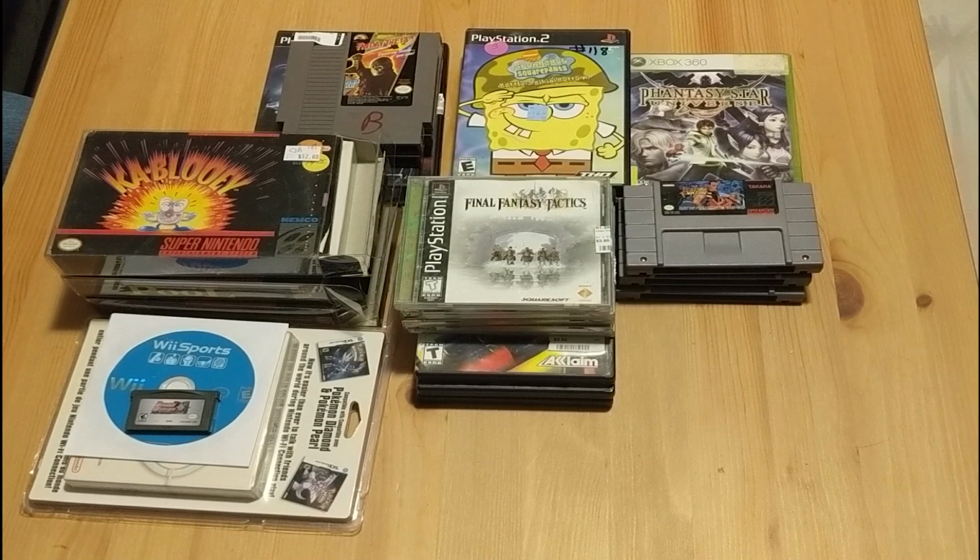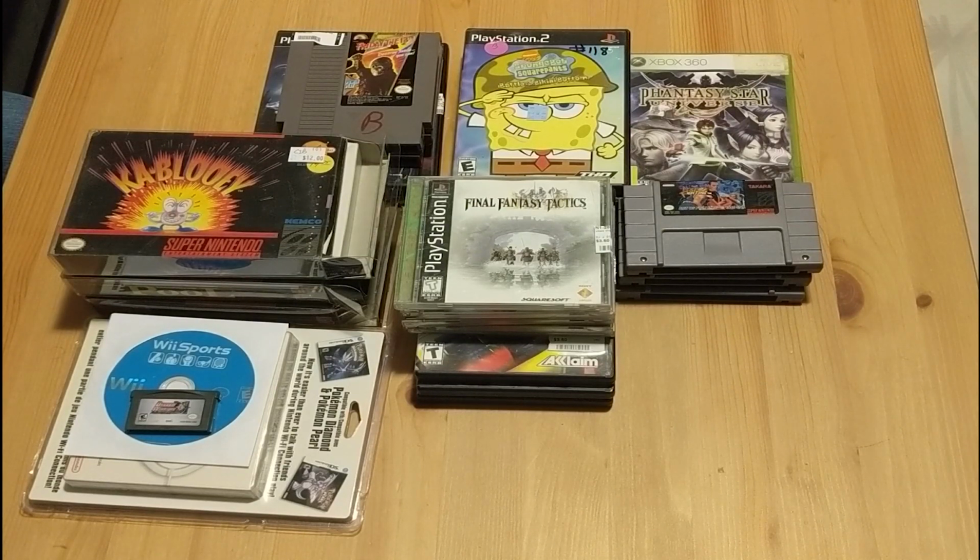So glad I did that, because I found a very cool pawn shop that had good prices and a nice selection. And I think I found another store like that, a collectibles store that also had quite a few games and some nice prices on some boxed stuff. So let me go ahead and get into that. The first pickup is that store that I went to.